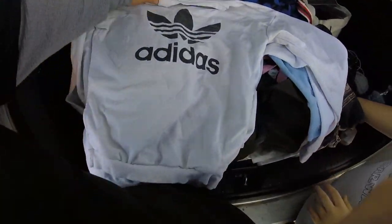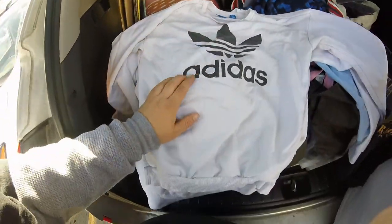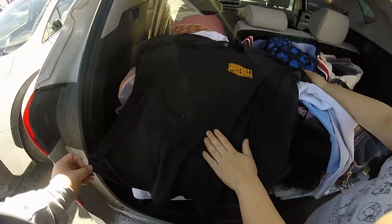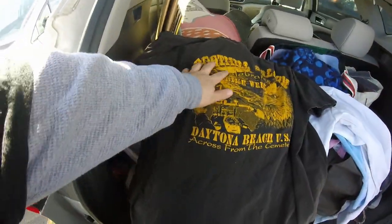Right there's an Adidas sweater. I had to grab it. My girlfriend's like, why the hell did you grab this shirt? It's all old. And then I point to 1991 single stitch Bahama, Daytona Beach, USA. It's dope. Somebody will buy it. It has a little rip in it, but it'll be alright.